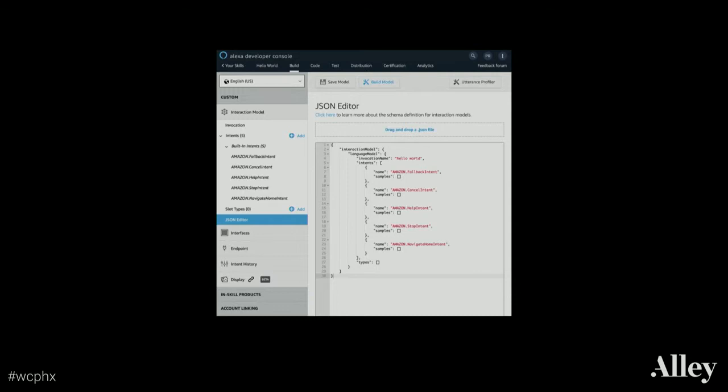Fair warning. The invocation name is in this blob. So if you copy your local development invocation name, be careful you don't overwrite your production invocation name and have lots of problems. Once you do that, you're going to hit the Save Model button up at the top and then the Build Model button. And you have to do that every time you make changes.